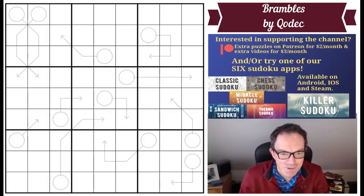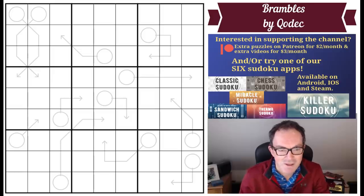Today we're going to have a look at a puzzle by a constructor who has quickly become one of my favourites, Codec. And this one is called Brambles, I presume on account of the numerous prickly arrows we can see in the grid. And the testing reports, by the way, on this puzzle are that it is absolutely sensational. So this one is really one to make sure you make time for, I think.